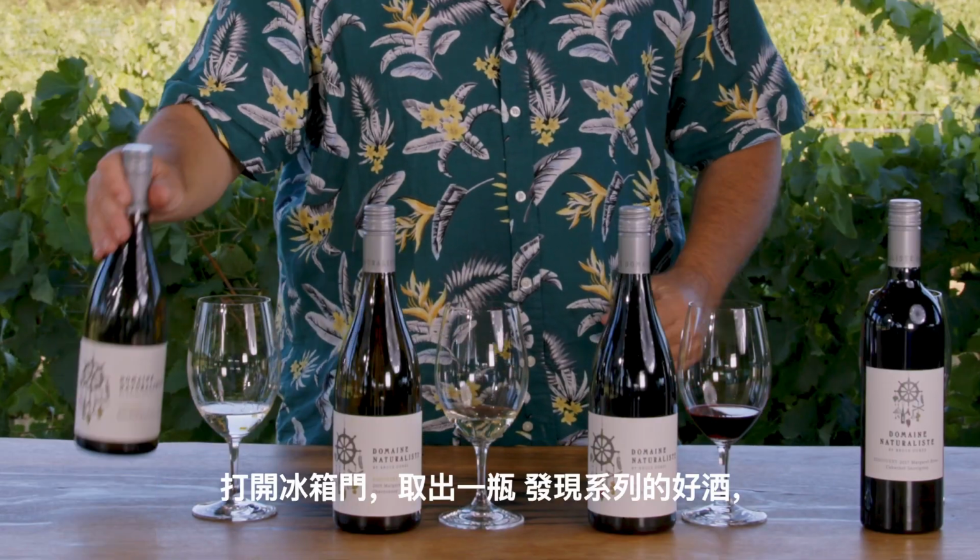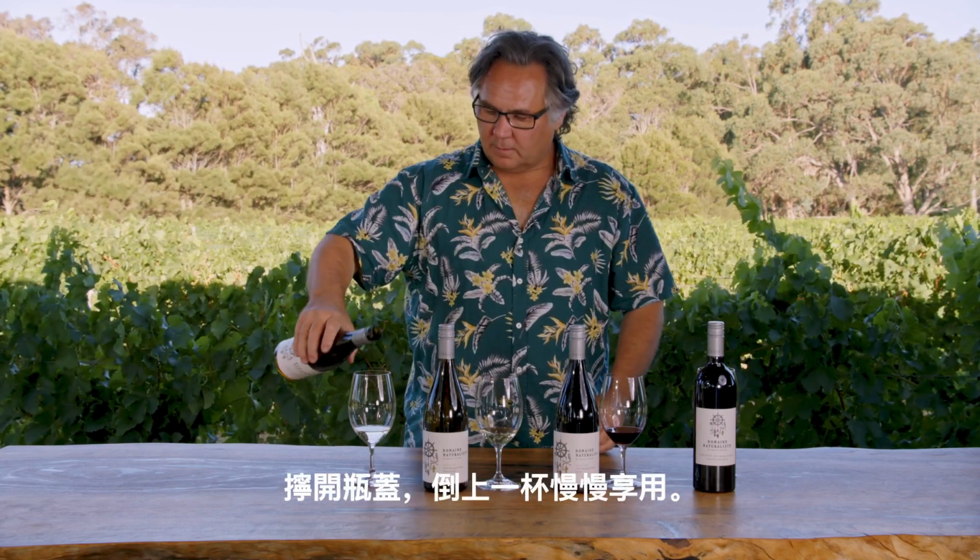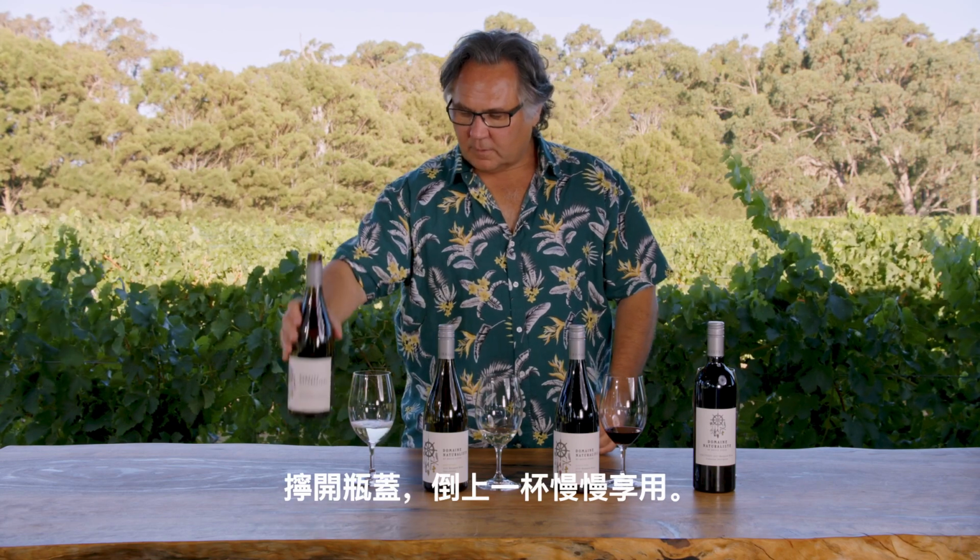The Discovery wines provide the ultimate accessibility to my Domain Naturalist wines, and it's as simple as going to your fridge, picking out a bottle of this wine, twisting the top, pouring yourself a glass, and now hopefully you're transported to Margaret River.